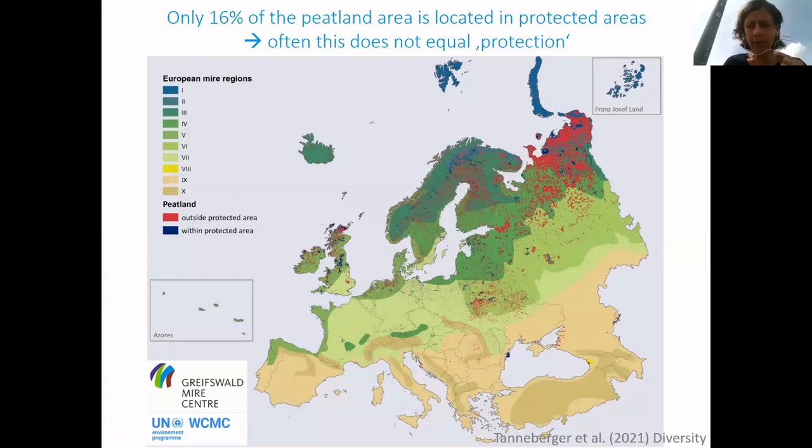So if you look at the total distribution of peatlands in Europe shown on this map, we assessed together with the Bird Conservation Monitoring Center in Cambridge to what extent peatlands are actually protected. The overall percentage of peatland area located in protected areas in Europe is only 16%, which is below typical thresholds we consider. And you also need to recognize that often this is not really peatland protection. It is only that these areas are located in a protected area, but this does not mean that they are actually protected because they are peatlands.